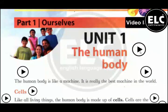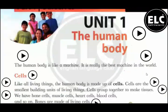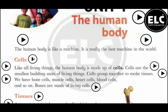Unit 1: The human body. The human body is like a machine. It is really the best machine in the world. Cells, like all living things, the human body is made up of cells.